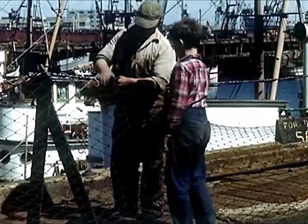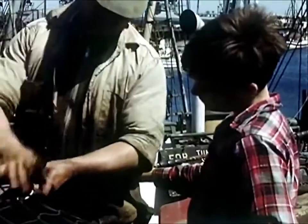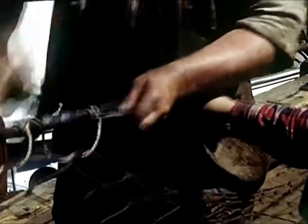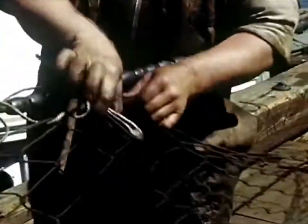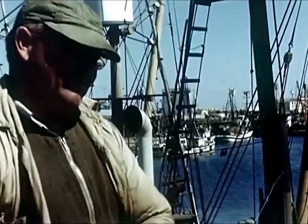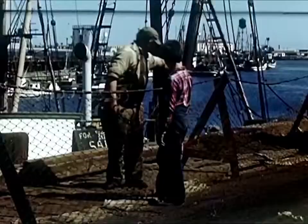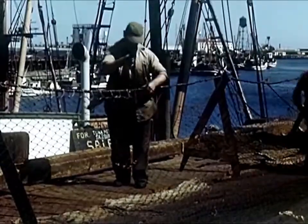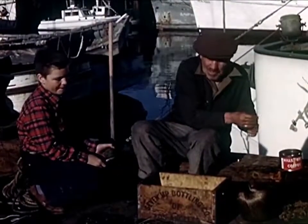Mr. Petrie places the weights evenly on the rope or lead line that will be at the bottom of the net. His hands move quickly, and Bob is lost in admiration. Will he ever learn to do all the things that are part of a fisherman's job? Each fishing season is limited by the government in order to conserve the supply of fish, and also in order that the canneries will receive the fish when they are at their best.